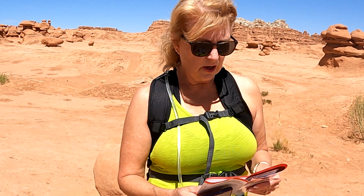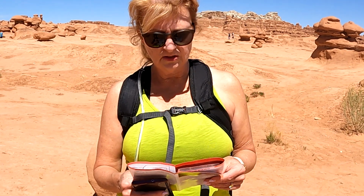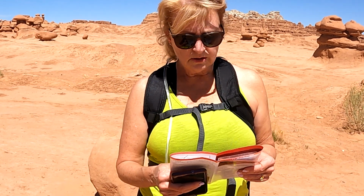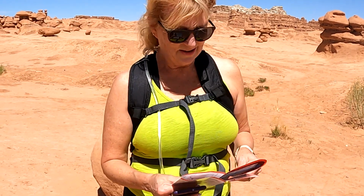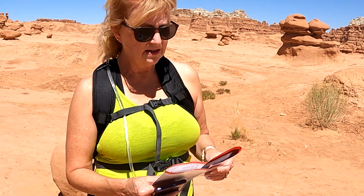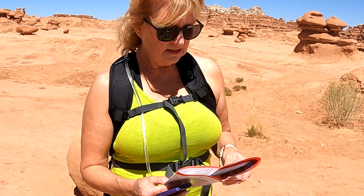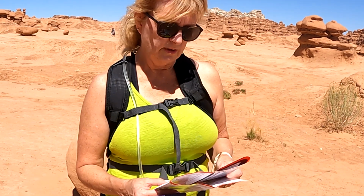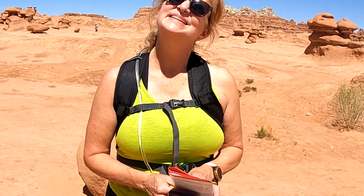Nature sculpts the goblins in earthly shapes from the interbedded sandstone through the process called spheroidal weathering. I guess I said that right. And then it says that because the siltstone and shale layers are softer than more resistant sandstone layers, they dissolve more quickly. So there's our lesson for the day about hoodoos.